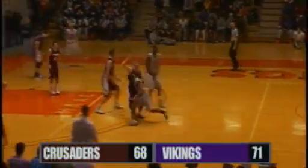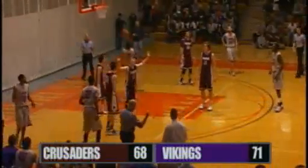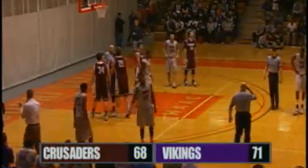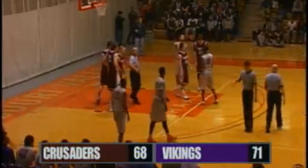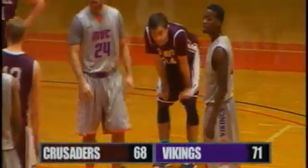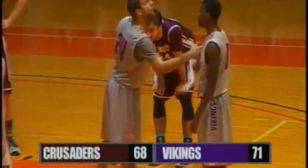Cook going to work. And he's fouled. Now, Cook not a real good free throw shooter. Foul is going to be called on Chapman, but Cook's going to have to knock these down at the line. He'll be shooting a 1-and-1. That was the 9th team foul.